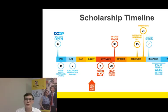So a timeline of where we're at the moment. Firstly, it is July, in case you were getting worried. It's not August yet, your exams aren't that close. Then Open Day is actually on the 1st of September and UAC closes on the 28th of September. And co-op applications also close on that 28th of September. So to recap, Open Day on the 1st of September, UAC applications and co-op applications both close on the 28th of September.